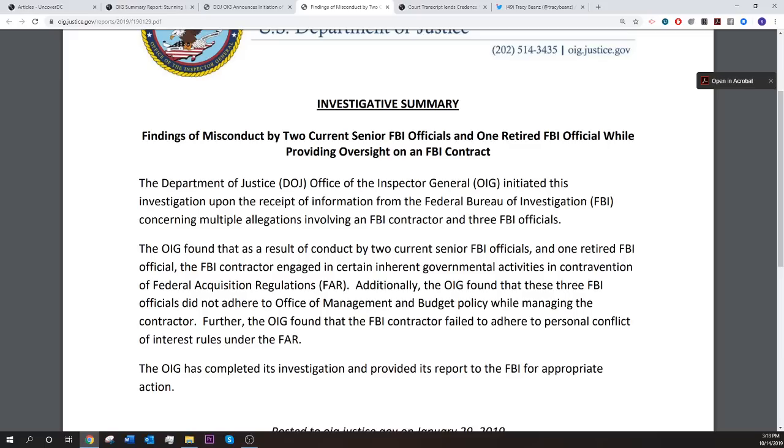And just to answer a troll question, Trump Jr. did not meet with Russian spies at Trump Tower. So you're starting from a false premise.